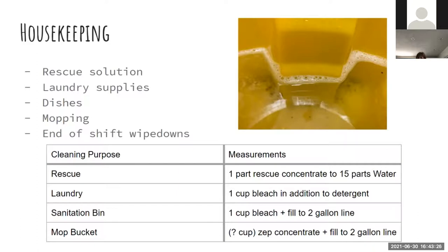But when you're doing laundry, you want to put one cup of bleach in the little pocket on the side of the washer. And also in the sanitation bin, one cup of bleach. We have the measuring cups. And then fill the sanitation bin all the way up to like the 2 gallon line. And the mop bucket, how much? I said a half a cup, but I guess recently somebody said that it's ready to use, which I thought was concentrate. So I'll have to get back to you on that, but I'm pretty sure that it was concentrate, filling the mop bucket. We can always use bleach with it.